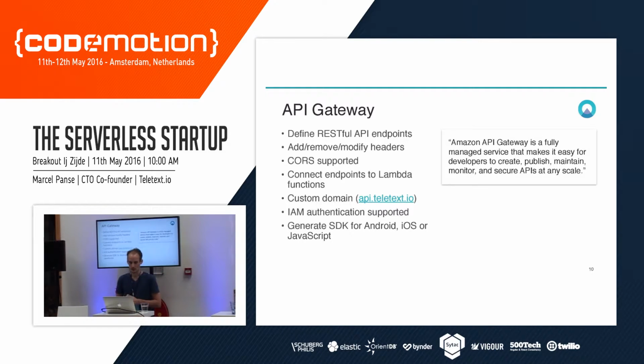It has a couple of features like CORS, and you can add and modify any data that comes in or goes out before you call your actual functions. So you could even connect it to a legacy system where you have a different API and map that API to your old system. You can use a custom domain, and it's fully authentication supported, so you can use your IAM users to define if you can call certain functions or not.